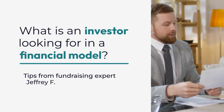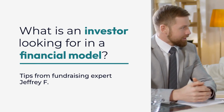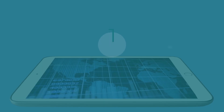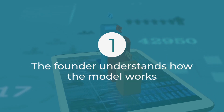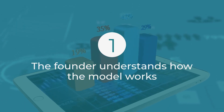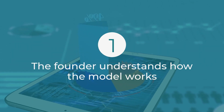What is an investor looking for when taking a look at a financial model of a company? They're really looking at two core elements. Number one, the founder understands how the model works and understands and can back up the variables that are used, or the assumptions that are used.